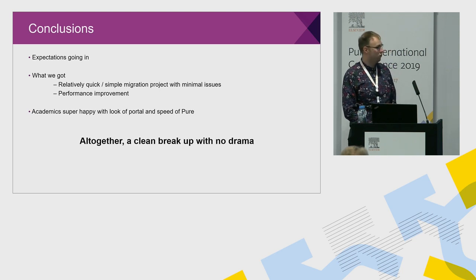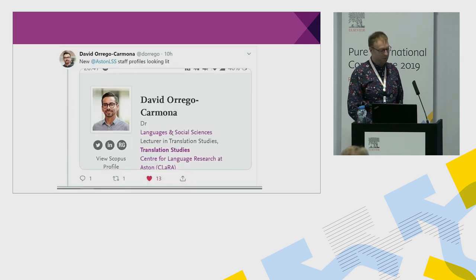Altogether, I'd say it was a reasonably clean breakup with no drama. The old server has been archived and no longer works. But this is probably one of the best bits of feedback we got as a result of doing the portal. This chap thinks the portal looks lit, whatever that means. But I think it's good, apparently.